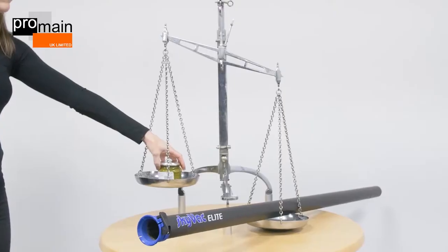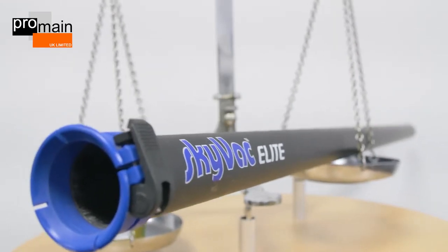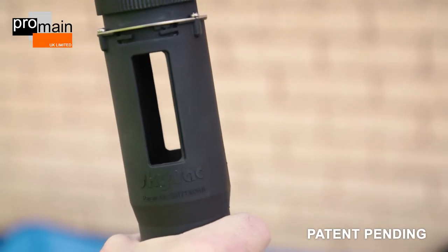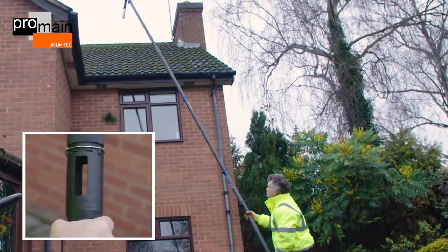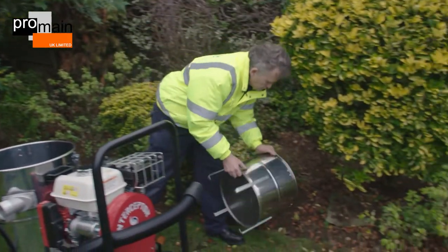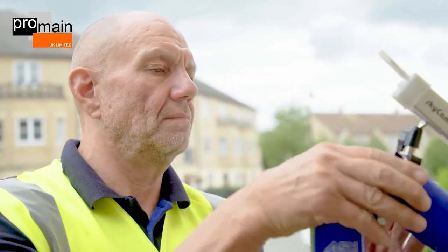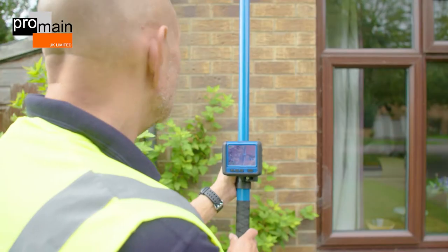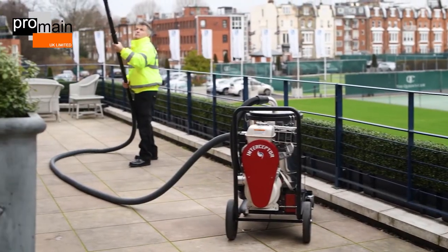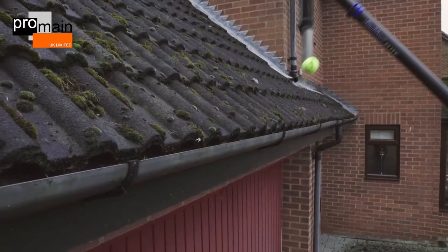The Interceptor comes as standard with the lightest and most durable carbon fibre SKYVAC Elite poles, with features including a clamping mechanism and the all-new vac release pole for the quick release of moss and dirt. Optional upgrades include a key start, a sieve draining basket and SkyCam fully recordable inspection camera with monitor to achieve pinpoint cleaning at any time.